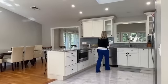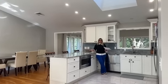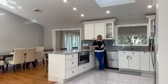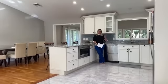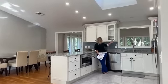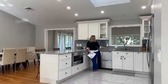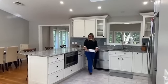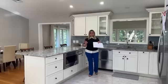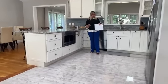So we are here in this beautiful kitchen. Look how big this kitchen is. We have granite counters. We have beautiful stainless steel appliances, ok? And we have those beautiful white cabinets, ok? So nice sink. We have a microwave right here. All the appliances will stay, will convey, okay, with the property.